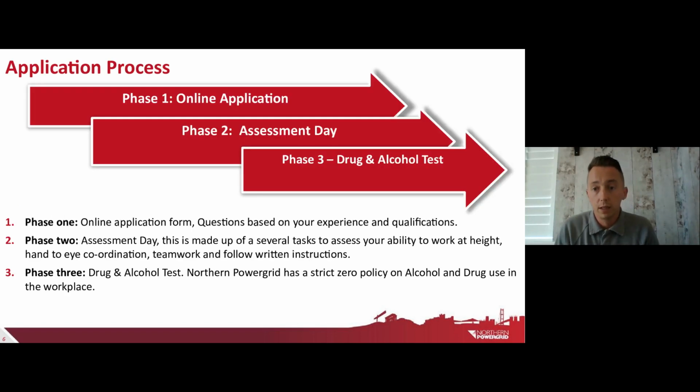The application process, for me, was quite a simple, straightforward procedure. I just by chance came across the advert purely through boredom from my previous job. I was just browsing the job boards and noticed they were hiring. So I filled out an online application. It was about a two hour online form, just basically questions based on your experience, qualifications, what you'd maybe do in certain scenarios. And that was then submitted.